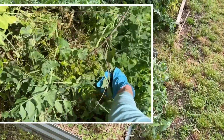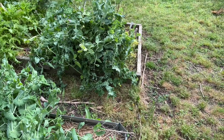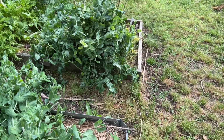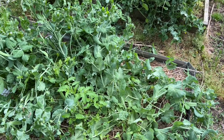These peas we picked yesterday and had them for dinner. If you've never had a fresh pea, like I'm talking an hour old, you are missing something. They are like candy. We only had a couple servings of them, but I'm telling you what, I should.